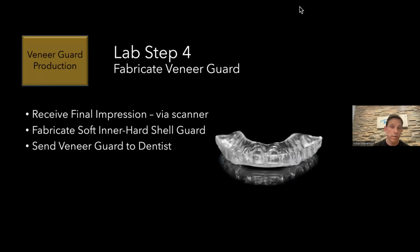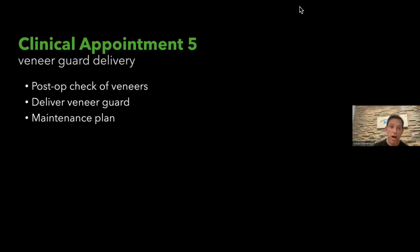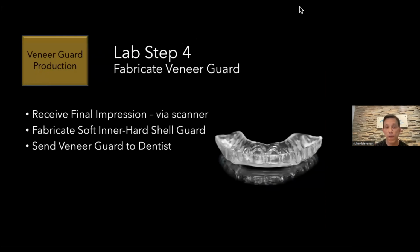And then we go ahead and make a veneer guard. I like these soft, hard guards. And rather than the hard ones, I like ones that are a little bit soft internal. And be mindful of printed guards. I think a lot of printed guards are too bulky. I like the old school guards, even if they're thermoplastically made but trimmed and have the guards made really smooth and flat on the chewing surface.